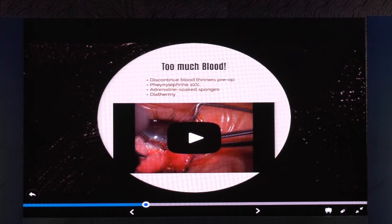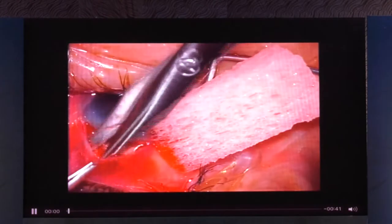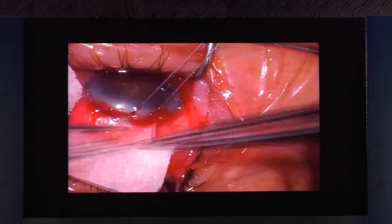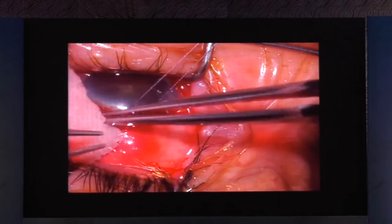And of course, you could discontinue the blood thinners preoperatively. You could use phenylephrine 10% topically before you start the surgery. And during the surgery, if it's still bleeding, like in this particular case, you could use adrenaline-soaked sponges to reduce the ooze, and use judicious use of diathermy as well to get you a better view. In this case, it's an aspirin patient who was bleeding a fair amount, but not insurmountable.